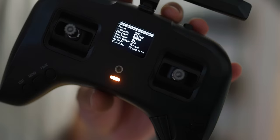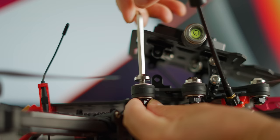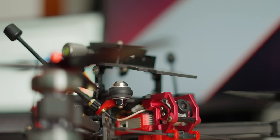Also, with this TBS Tango 2 controller, I did realize that it came with the wrong frequency. So if you get one of these, then I will link a video which will help you make sure you get it on the right frequency. And it's also interesting to learn that depending on the camera, you might want some stiff dampeners or some soft dampeners. I do want to say that this drone is way too advanced for me.